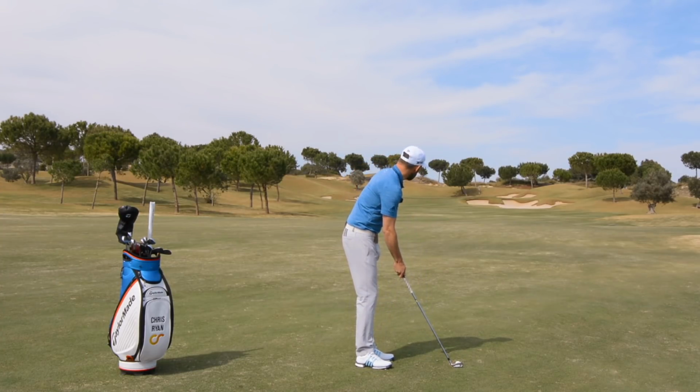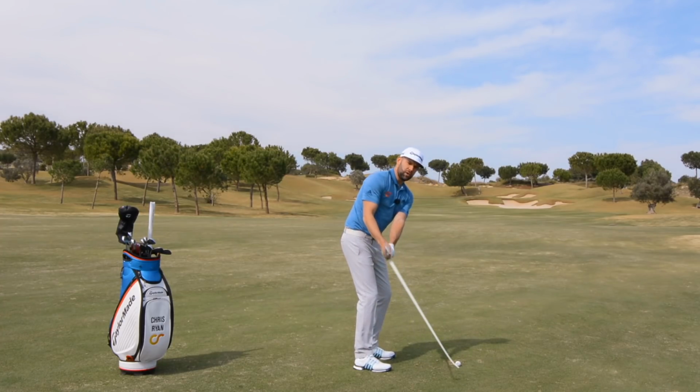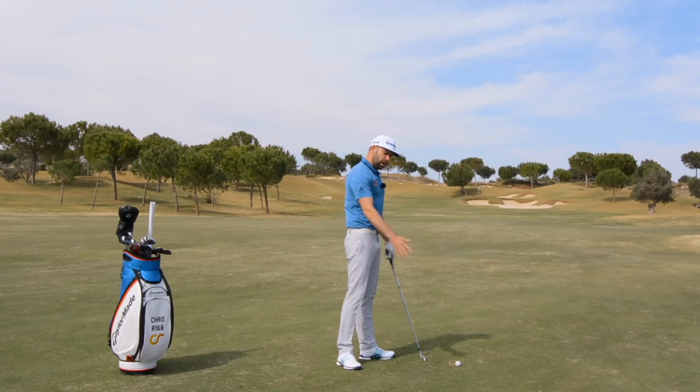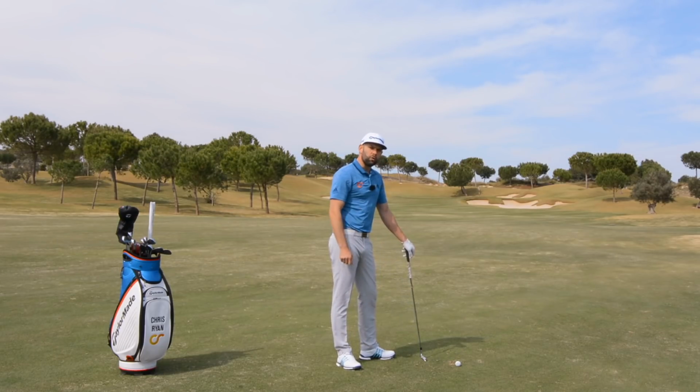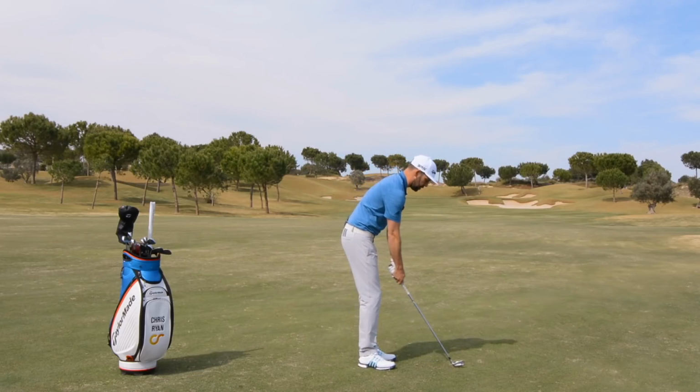So as far as the takeaway is concerned, and more just for this video, we're talking about from the start to this first parallel position, when the club reaches level with the ground. Now, that club may be only moving, let's say 4.5 feet. But let's first of all just discuss what is actually moving.